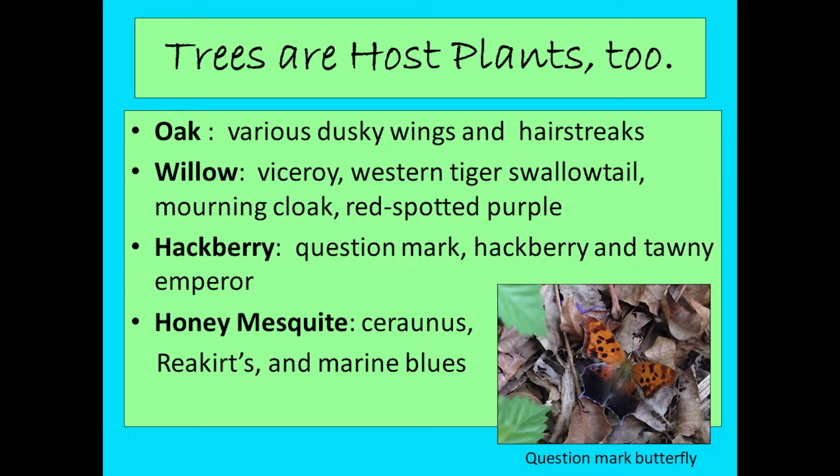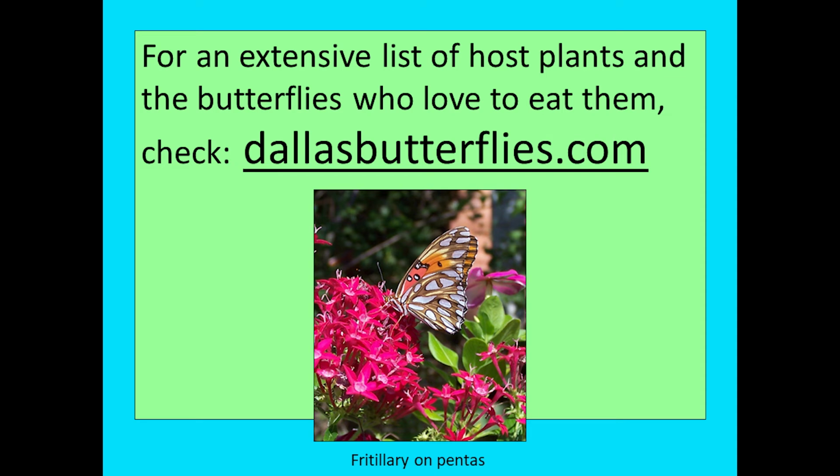Honey mesquite will give you the Cyrunus, which is a blue, recrets, and marine blues. They all are blues. Also, mistletoe. There's a really pretty butterfly, and I can't remember what it's called, that eats mistletoe. So if you got mistletoe, it's not always a bad deal. There's apparently an upside to it.